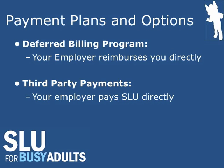In addition, some students may have the benefit through their employer to work directly through a deferred billing program. This would be where your employer reimburses you directly after classes are possibly complete or before classes are complete, or third-party payments, where your employer pays SLU directly. You'll want to work directly with the Office of Student Financial Services to complete the appropriate paperwork and organize this as to add to your financial account.